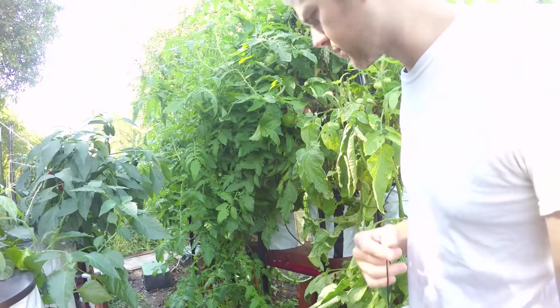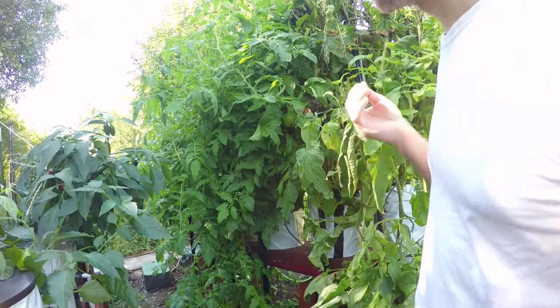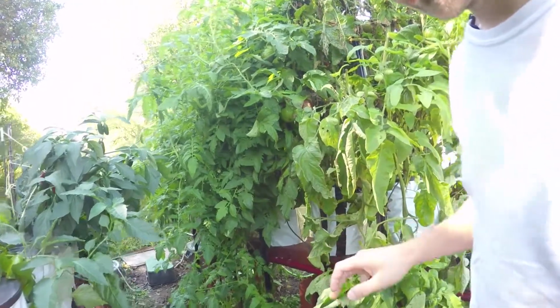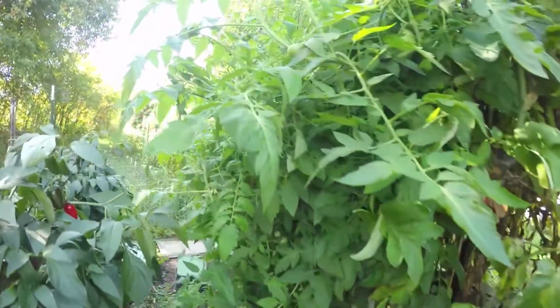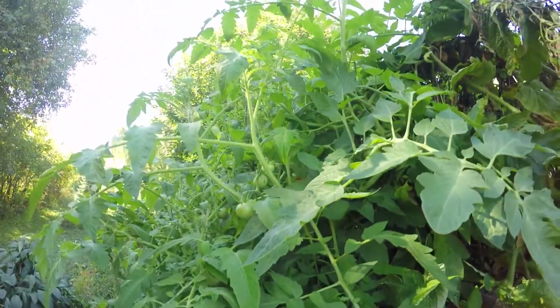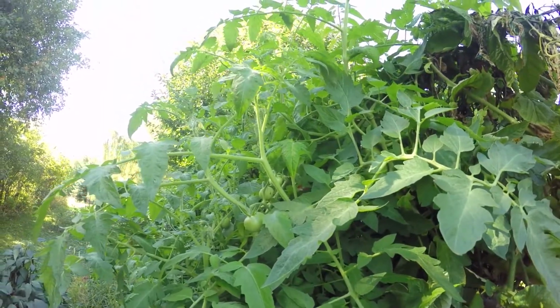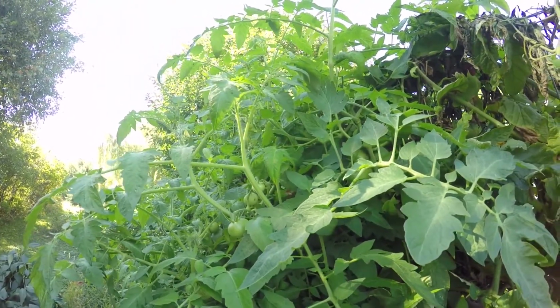So the thing about these tomatoes that really amazes me is that they're still growing. Like, they still want to grow. They're sending off new shoots. Right here, there's brand new growth growing up. Like, if we had a longer season here in Wisconsin, I could keep these growing for a long time and they'd probably be another 20 feet higher.